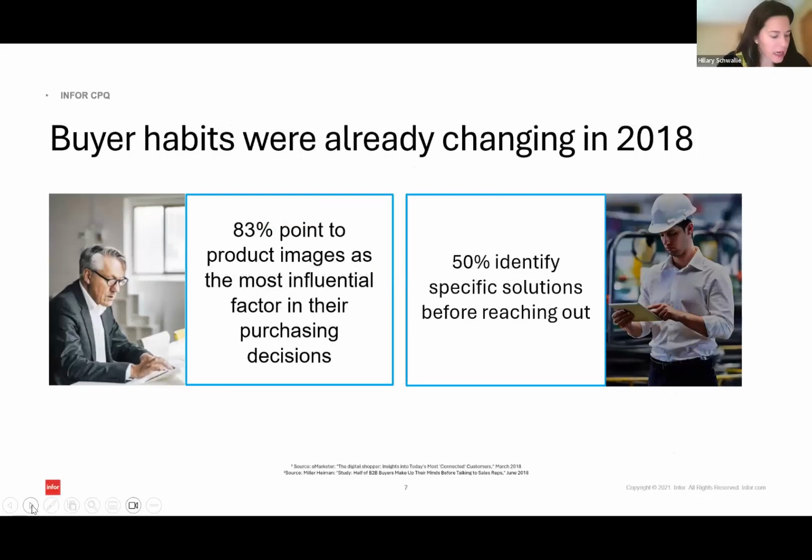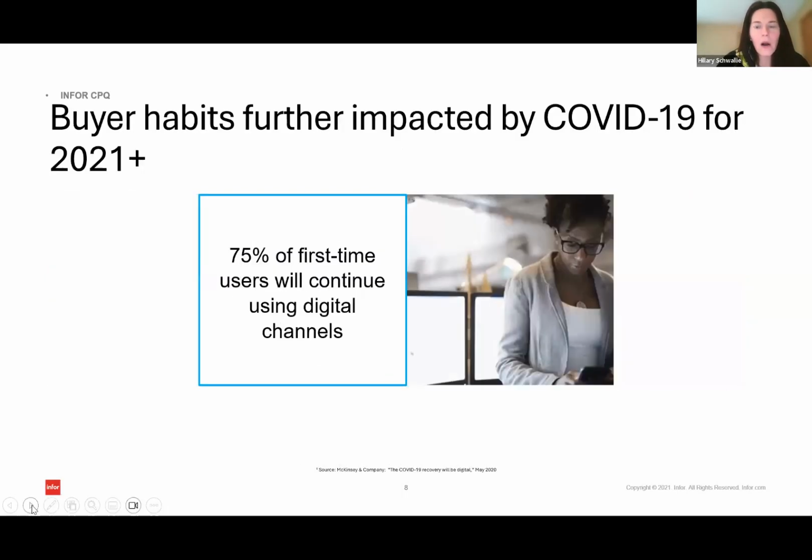Buyer habits were already changing in 2018. So the buyer habits, as we know, have changed rapidly with things like the advancement in technology and the changes in consumer buying habits. This was further impacted with things like COVID-19. So with a remote selling model being more prevalent than ever, customers are demanding or requesting that there be ease, simplicity, and that visual experience and that availability right at their fingertips. So what Infor CPQ does is it allows you to align easily with your customers' buying habits.